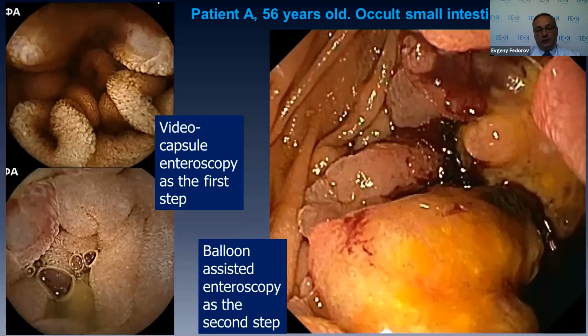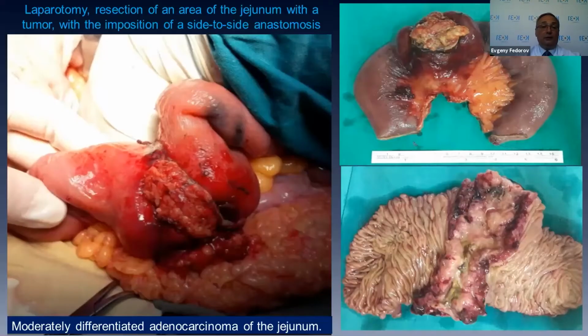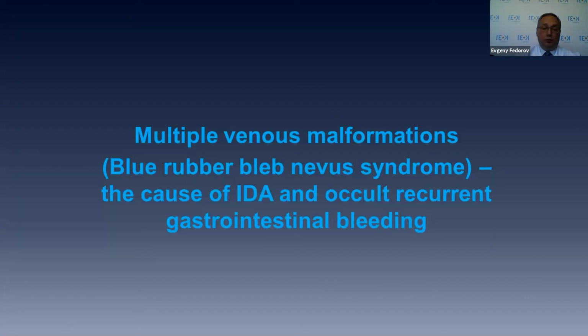Another patient, 56 years old, also had iron deficiency anemia and suspicion of occult small intestinal bleeding. During video capsule enteroscopy as the first step, we had a suspicion of a tumor, and balloon-assisted enteroscopy at the second step revealed our diagnosis, and we found a malignancy. Finally, there was resection of an area of the jejunum with the tumor with the imposition of a side-to-side anastomosis, and it was a moderately differentiated adenocarcinoma of the jejunum.